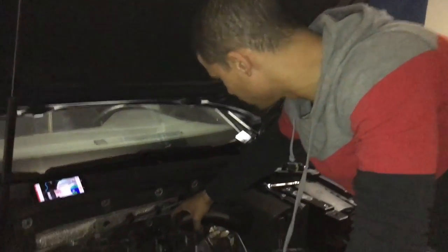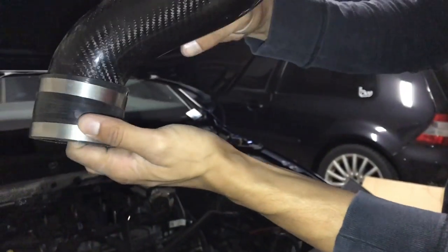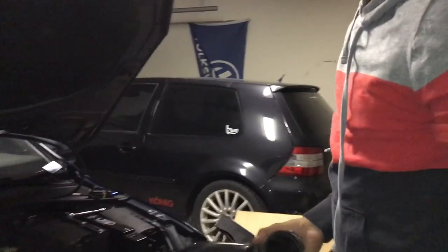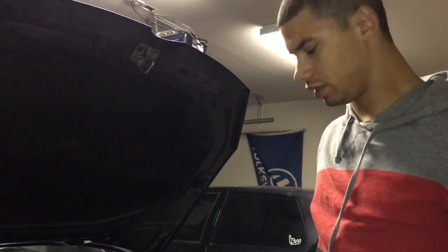All right, we just got this loosened up. Another easy peasy piece. Real easy, just a clamp, more nice fibery carbon. It's filthy, but yeah. Next will be the, whatchamacallit, turbo inlet, and then we'll do the muffler delete after that, and then we'll reassemble with the old stuff.